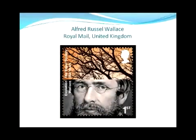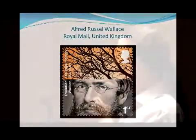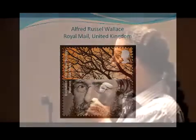Have you heard of Charles Darwin? Yes. So Alfred Russel Wallace, they just made a stamp in 2010 of the Royal Mail in the United Kingdom to this man on evolution. And I'll show you why.